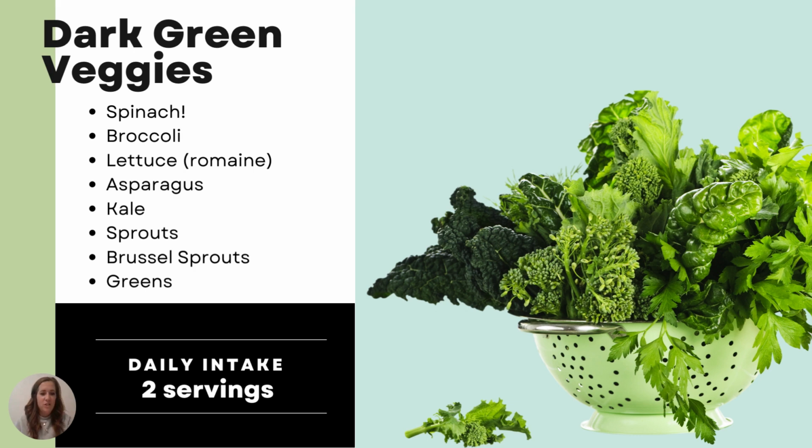Dark green veggies, 2 servings a day. Spinach is actually great because it contains folic acid, which aids in neural development, and you can blend it into smoothies. So these greens will help in digesting the protein of your diet and typically are a source of calcium too. Dark green veggies, try to get 2 servings a day.